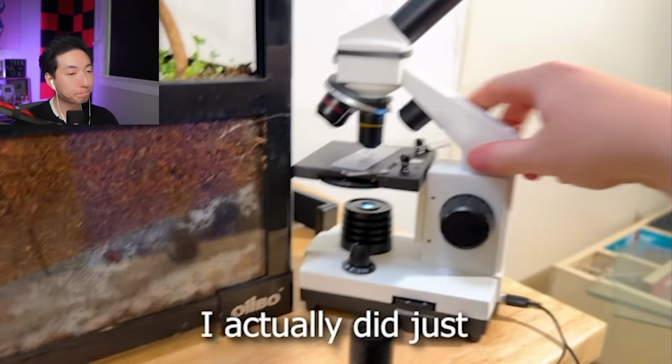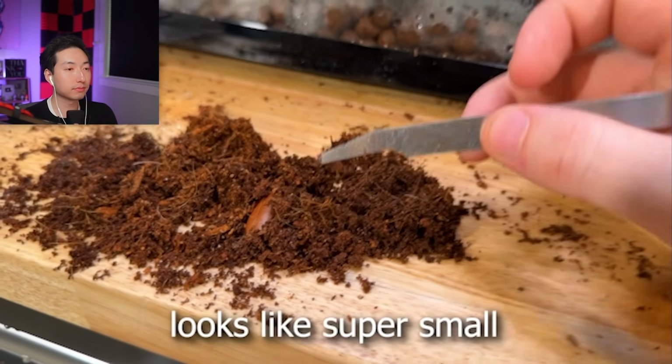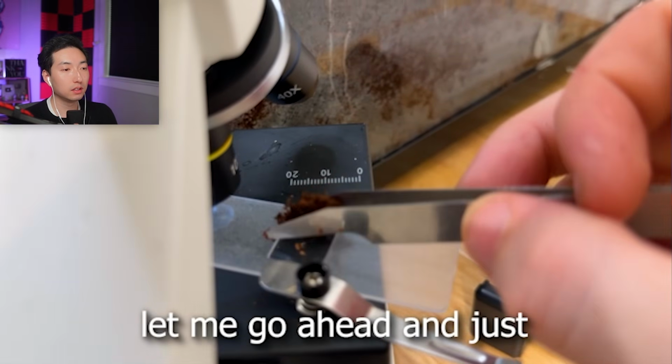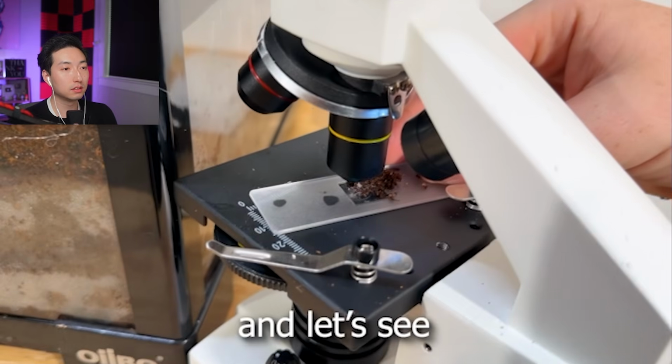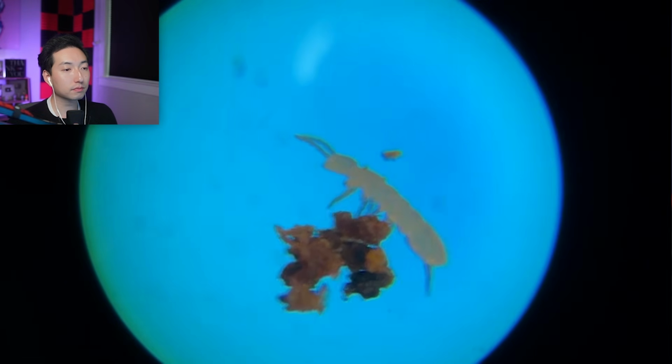Oh, but the other day, I actually did just buy a scientific microscope. I've always wanted to see what one of these springtails looks like super small. So let me go ahead and just put a bit of this dirt on there and let's see if we can see anything. So I set up my camera right at the edge of this microscope and tried to locate a springtail. Thankfully, there's tons of this dirt, so it didn't take very long until I found this guy.